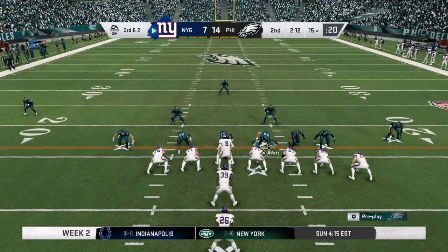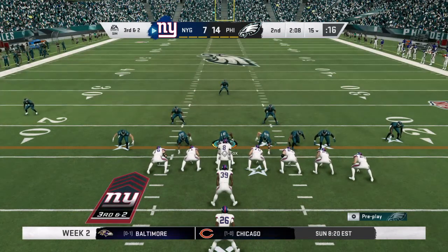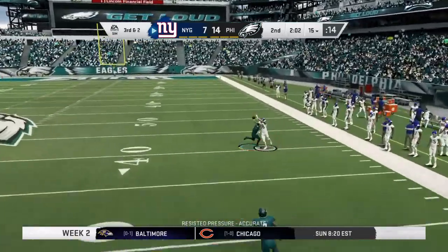The Giants offense at the line, ready to begin their next drive. And a fumble last time. Ball security. Talked about it all the time in the National Football League. They've got to be better at it on this drive.